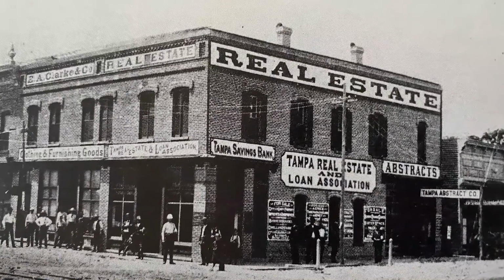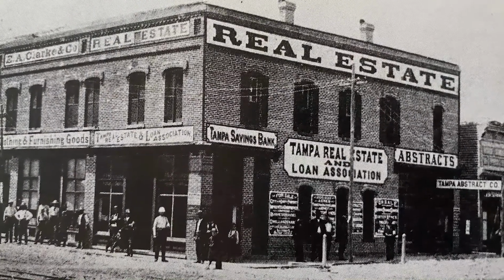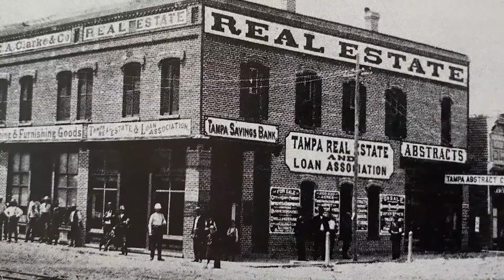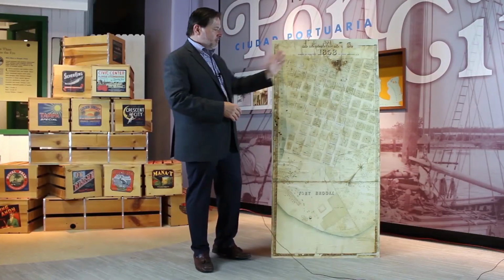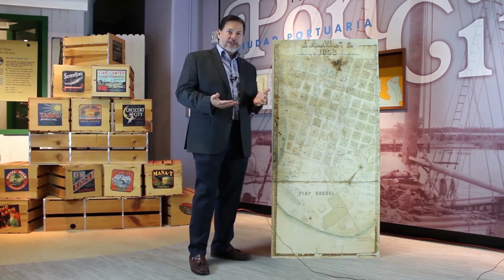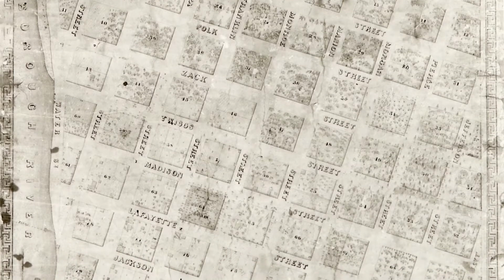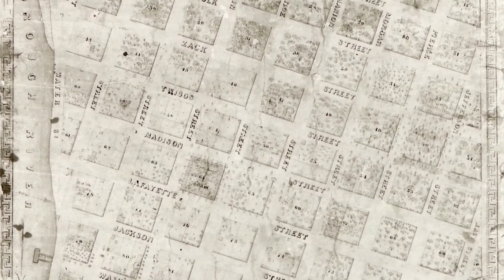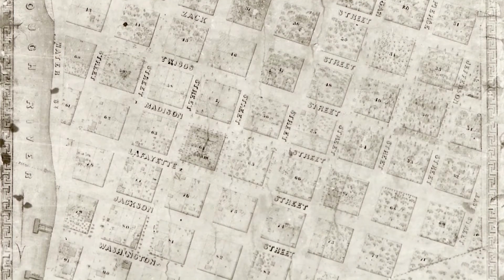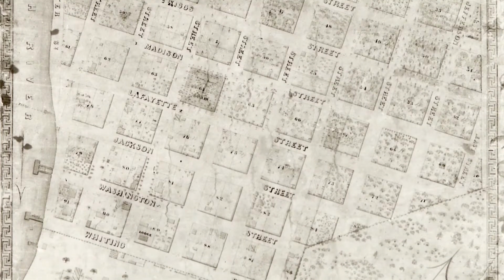And one of those reasons is if there is any real estate transaction that occurs in what is now downtown Tampa, from Whiting Street up to Harrison, from the river over to East Street, it is this map that's referenced in that real estate transaction. And that's after 167 years have passed. And so it's still a map that, though physically this map isn't used every day, the information on this map is used almost every single day.